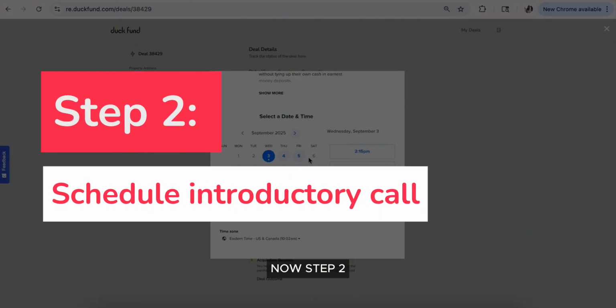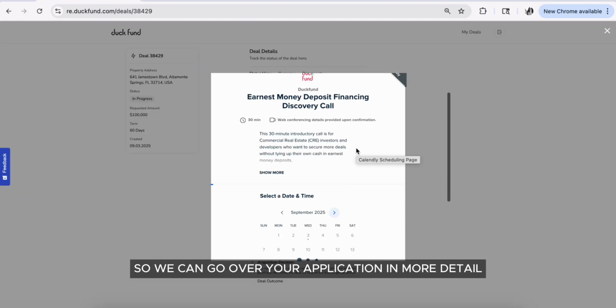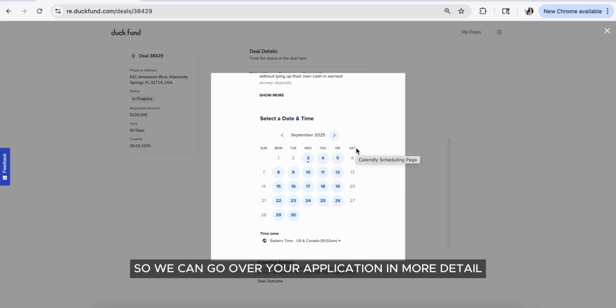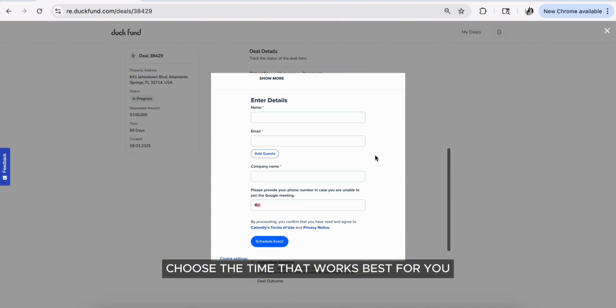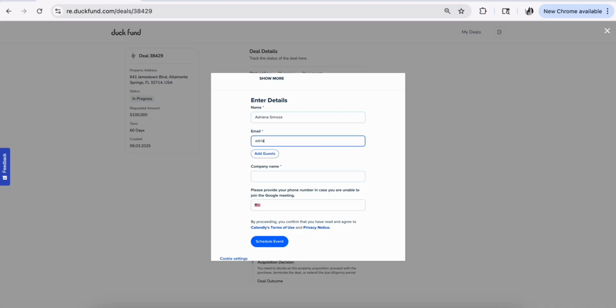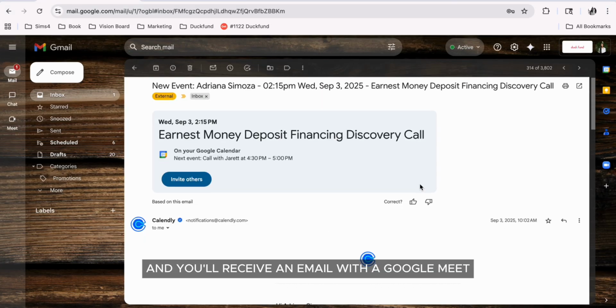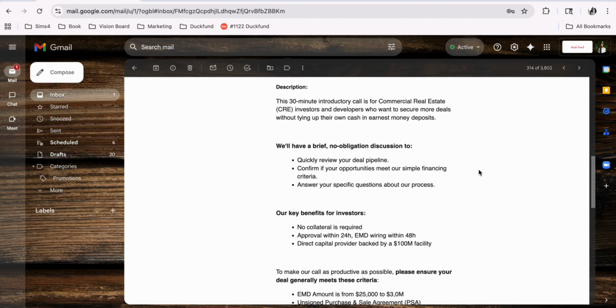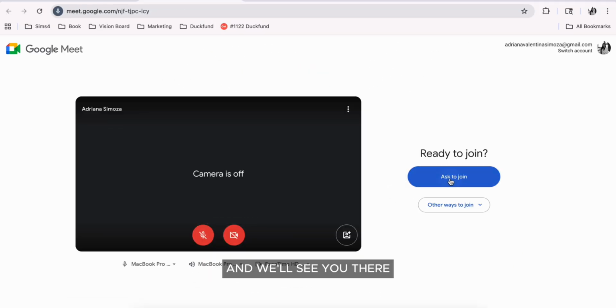Now, step 2. At this stage, we encourage you to schedule a call with our team so we can go over your application in more detail and explain everything about our EMD financing solution. Choose the time that works best for you. And you'll receive an email with a Google Meet invitation. Join using the link provided, and we'll see you there.